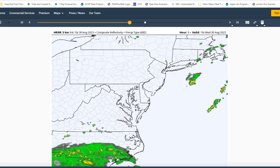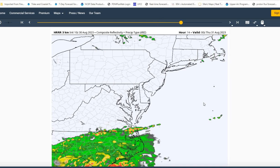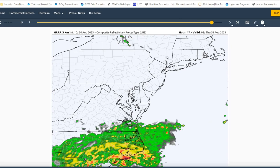Looking into the afternoon, looking at dry conditions continuing and into the evening hours tonight, and seeing that rain shield from Hurricane Idalia making it up to about the Virginia Beach area later this evening, and that's about as far as it'll make it as we go into the day on Thursday.